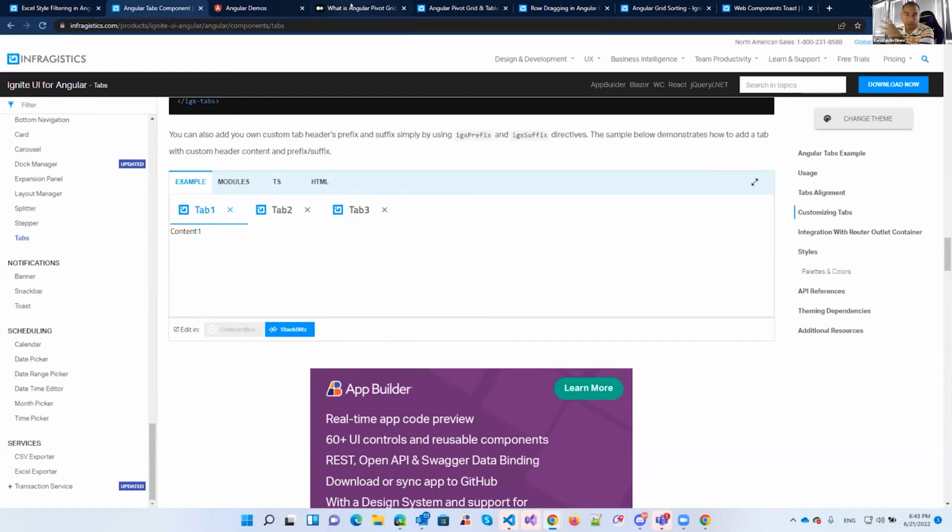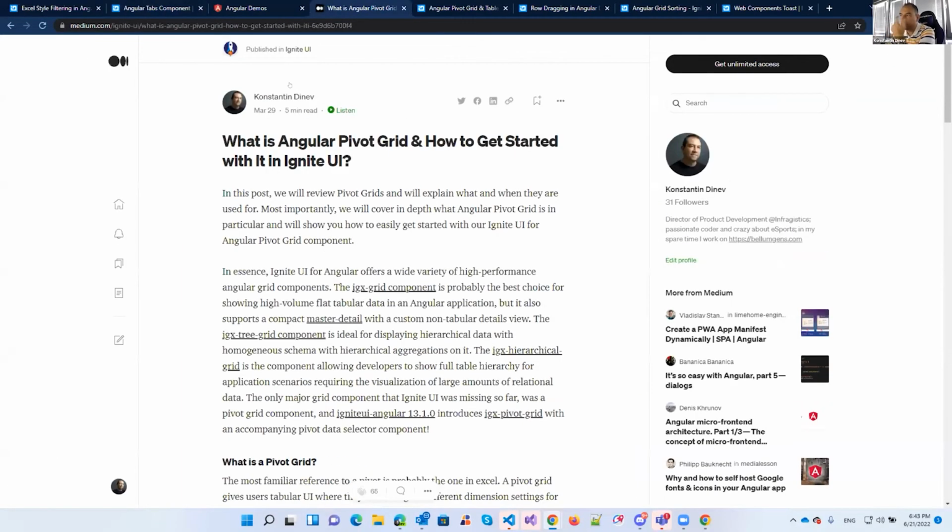Now, the crown jewel of the release of 2022.1 is actually the pivot grid component. So I'm going to point you to Medium. We have a section on Medium called Ignite-UI. We post a lot of different blogs about components, about app builder, about general best practices when developing on the web, when developing on other technologies.